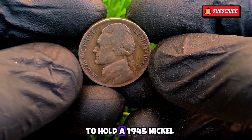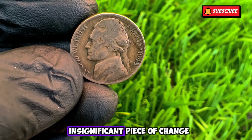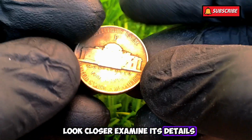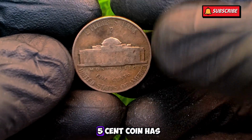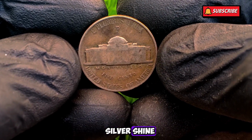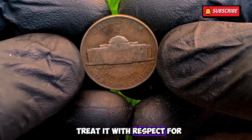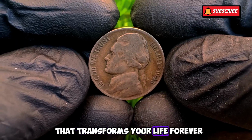So if you happen to hold a 1943 nickel, do not dismiss it as a small, insignificant piece of change. Look closer, examine its details, and see if it hides the secrets of rarity. That simple 5-cent coin has the potential to change your destiny overnight. Its power is not just in its silver shine, but in the story it carries and the fortune it can bring. Treat it with respect, for it may very well be the golden ticket that transforms your life forever.